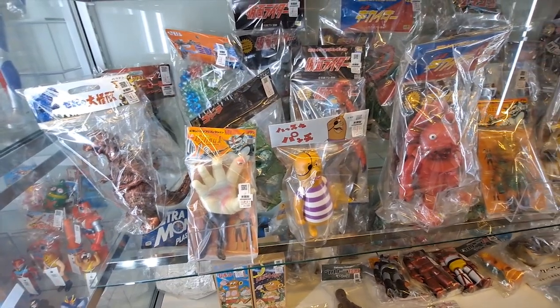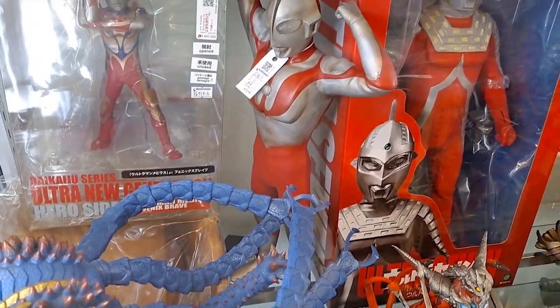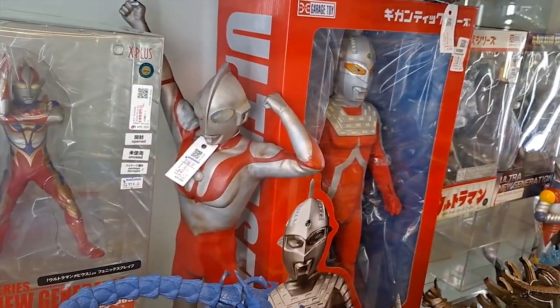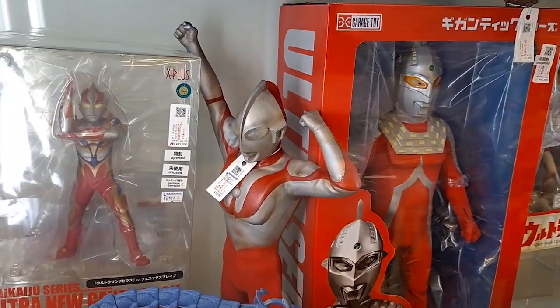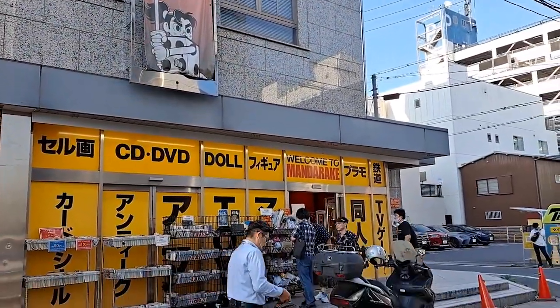There are MANDARAKE stores all over Japan. I believe most of them are even more insane than this one. So if you get a chance, definitely make sure you have Mandarake on your list. No matter what you're looking for, you will find it.